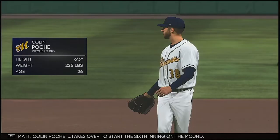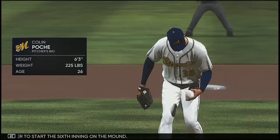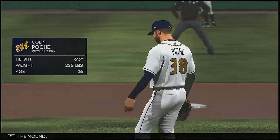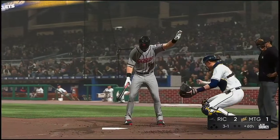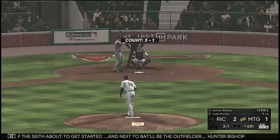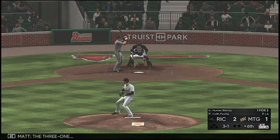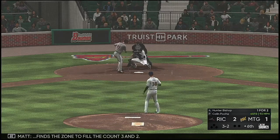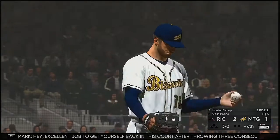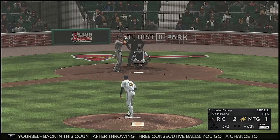Colin Poche takes over to start the 6th inning on the mound. Number 38, Colin Poche. Top half of the 6th about to get started, and next to bat will be the outfielder, Hunter Bishop. The 3-1. Finds the zone to fill the count, 3-2. Hey, excellent job to get yourself back in this count after throwing 3 consecutive balls. You got a chance to get an out right here.